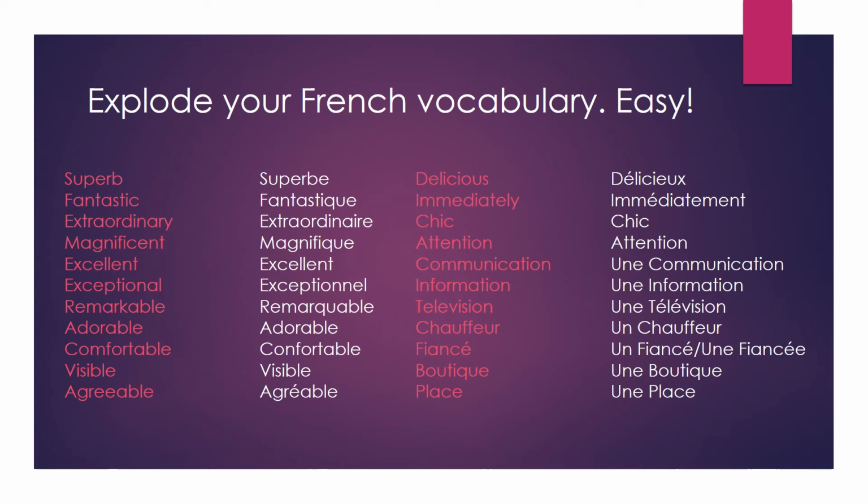Note that the last 7 words in this list are nouns and have a French article in front of them, like in English a or an, as in a television or an apple. Don't worry about these articles right now. They are the very first thing we're going to discuss in Lesson 3. Répétez après Julie.